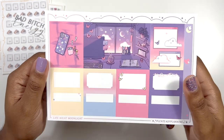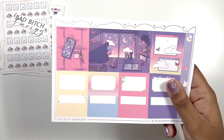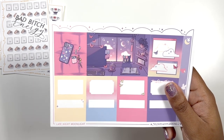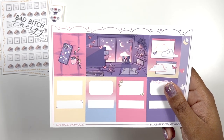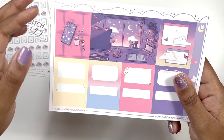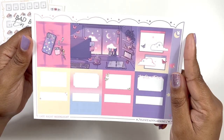Y'all, let me tell y'all this too. I know I'm just talking, but look, I have used Rose and Tea Shop in my planner like 4 times already this year. It's crazy. And so this plus the other Sailor Moon will be 6. That's a lot of times for one shop, because y'all know I spread the love. But anyway, here we go.